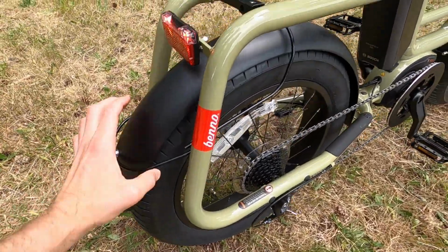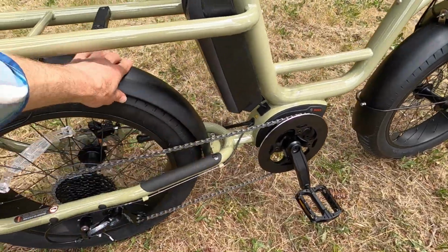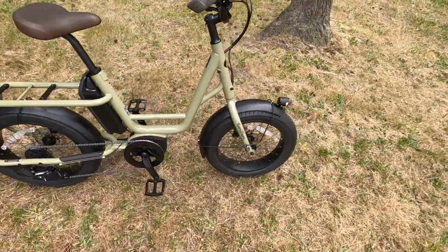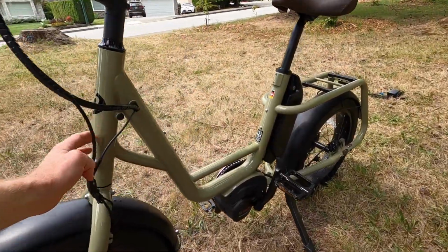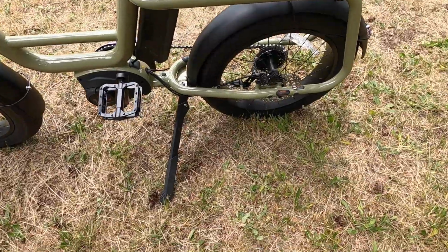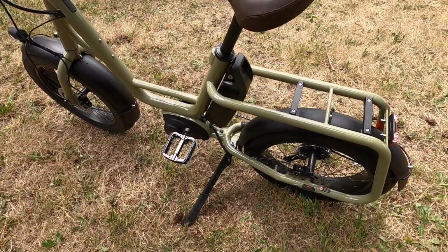I want to point out the fender support arms again. 1, 2, 3 positions. So it doesn't rattle. It feels really, really solid. They've done a great job with that. Yeah. Just a nice setup all around. Those are the 3 mounting points. Internally routed cables. Gotta love that. Extra long kickstand down here that is adjustable. I made it a little bit longer so the bike would stand up straight for my photos.